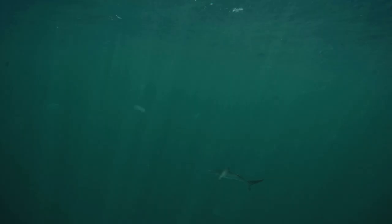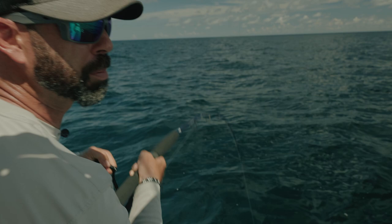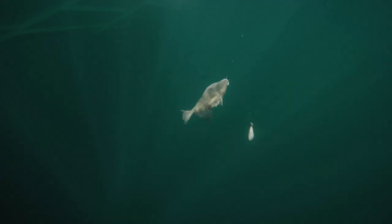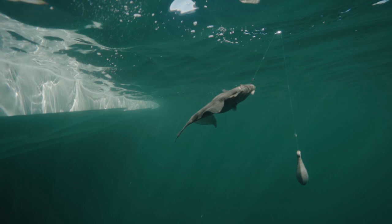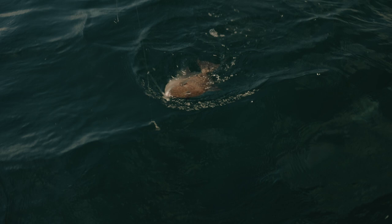Man, 200 feet down, bro, it's a long way up. How's your arm holding out? Doing good, man. First fish. There you go. I got color. Nice trigger. Hear him burping?